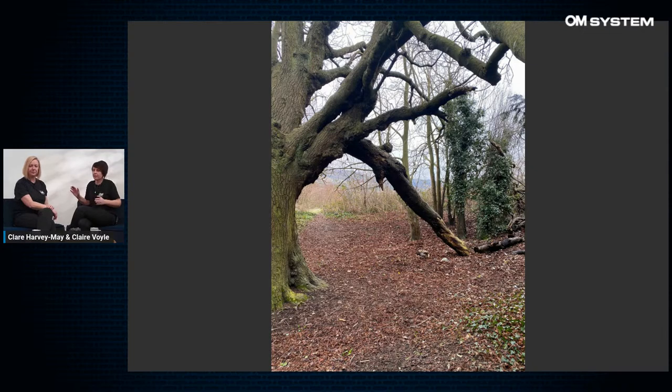So, Claire and I went out a couple of weeks ago. It was my first time with the lens. I haven't done too much macro stuff. So, we were walking along through the woods. The light was, as you can see, a bit overcast. It wasn't a great light, was it? It wasn't the best light.